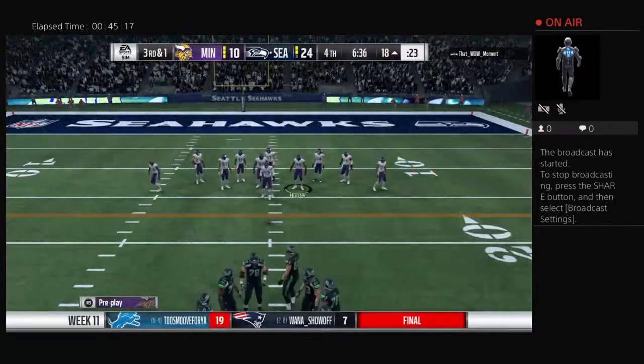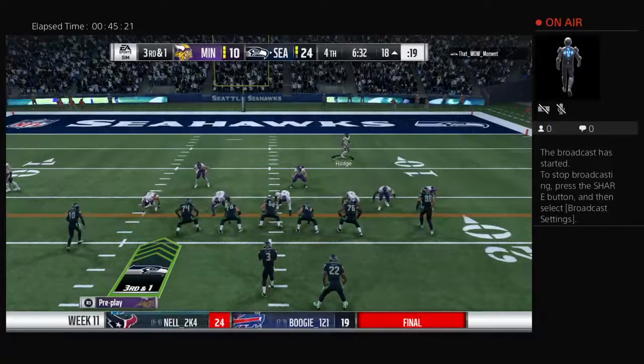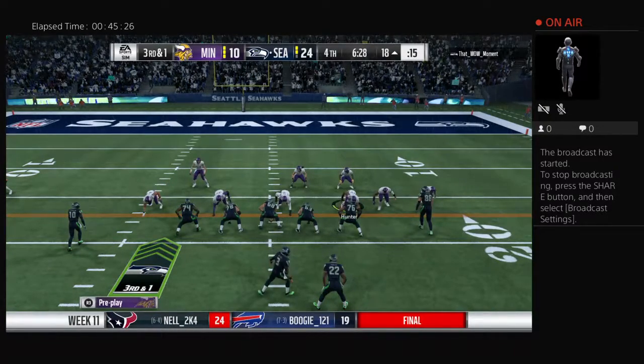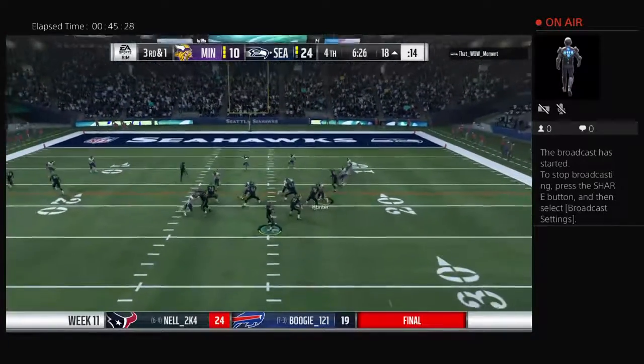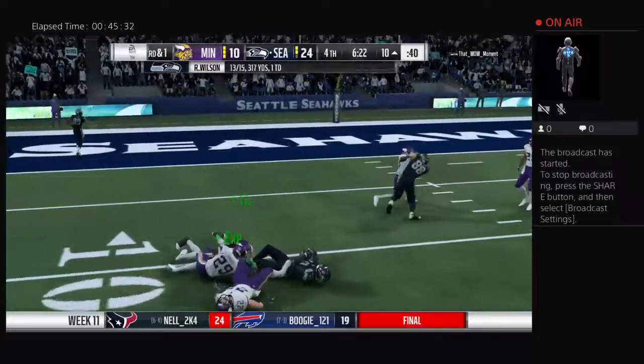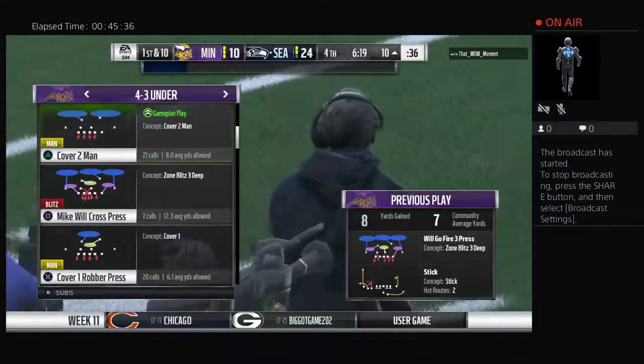The Seahawks on 3rd down. They've only converted once in 4 tries. They're up against a 3rd and 1 situation. From the shotgun, Wilson. That's going to be caught at the 10-yard line. They're able to convert on third down, and that sets up a 1st and goal.